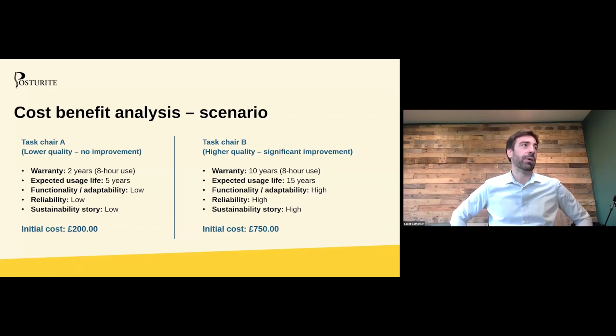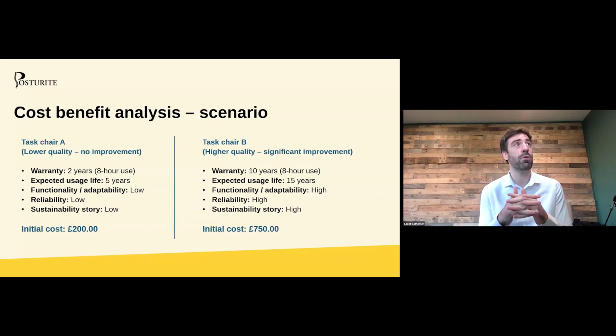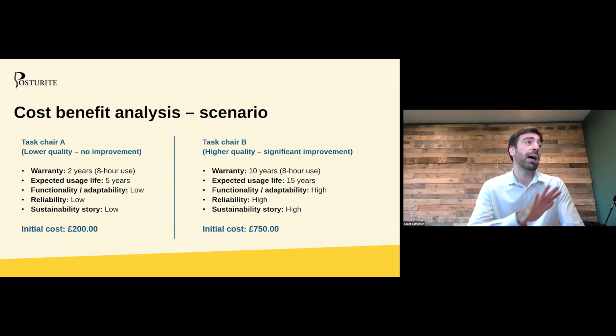So let's look at a little cost benefit analysis scenario. We've got task chair A, and this is, let's call it, a lower quality chair, of which there's no improvement on the chairs that are currently in situ, versus task chair B, which is of a higher quality and a significant improvement. Things that may be considered under task chair A: you typically look at a lower warranty, let's say in this particular scenario, 2 years. And again, this is no real science, but let's say the expected life usage of that chair is 5 years, which is potentially a little bit generous, considering the warranty is 2 years. But let's take that anyway. The functionality and adaptability for reasonable adjustment cases are fairly low. Reliability is low, and there's no added value in terms of the sustainability story.